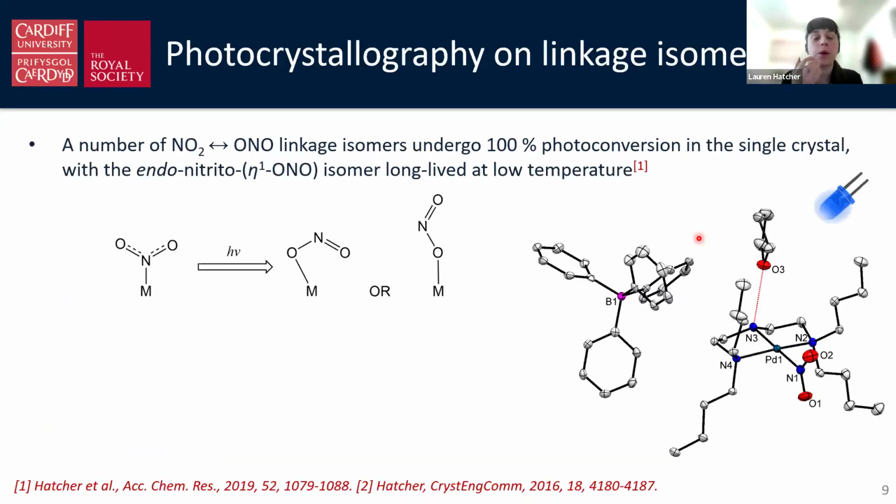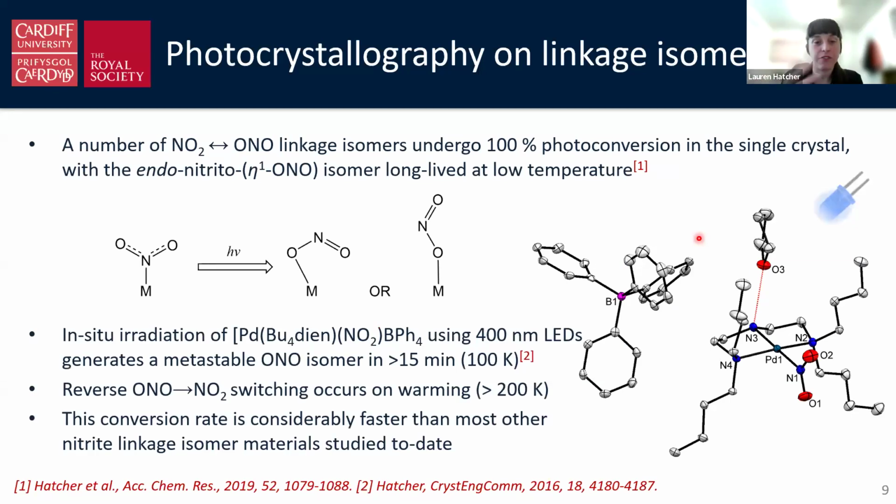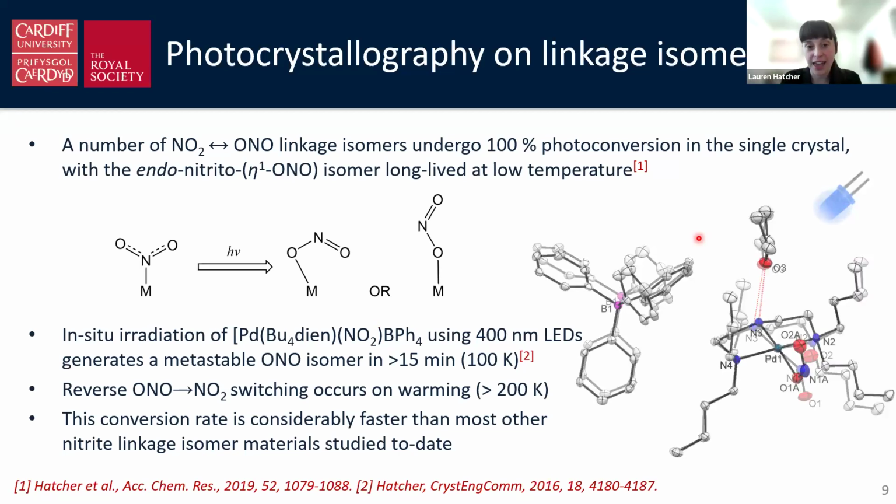But essentially, if we irradiate these crystals, what we see is we start in our N-bound ground state, and if we irradiate for a period with an LED, we eventually see conversion to, in this case, a fully 100% excited endonitrito linkage isomer. And this one actually happens reasonably quickly. The whole bulk crystal can be converted in under 15 minutes generally, at 100 Kelvin, and that state stays cryotrapped until around 200 Kelvin, when we begin to see dynamic decay back to the ground state. And as I say, the excited state is very temperature dependent.